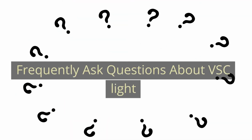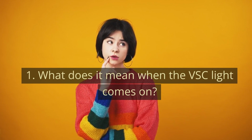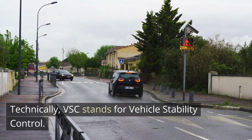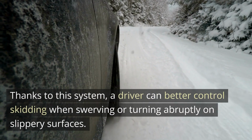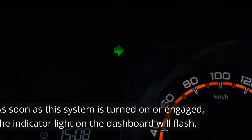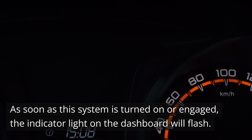Frequently asked questions about VSC light. 1. What does it mean when the VSC light comes on? Technically, VSC stands for Vehicle Stability Control. Thanks to this system, a driver can better control skidding when swerving or turning abruptly on slippery surfaces. As soon as this system is turned on or engaged, the indicator light on the dashboard will flash.